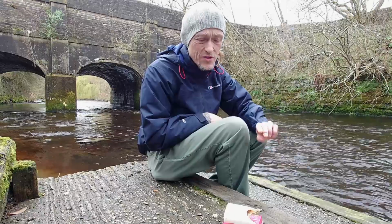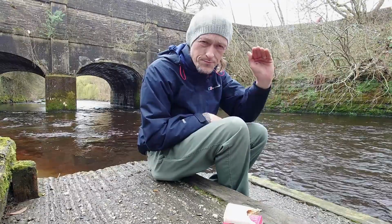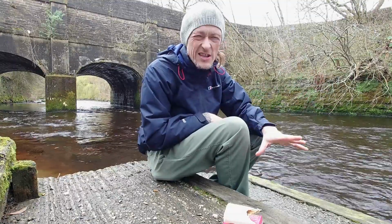What am I going to score it? Just in terms of the duckless wrap itself, it's going to get a solid 8 out of 10. I think the Boots one is maybe not quite as good, but it's a cheaper option, so slightly cheaper.